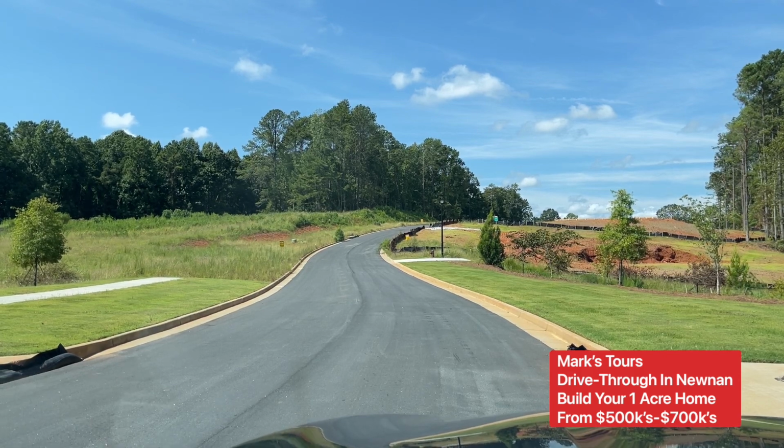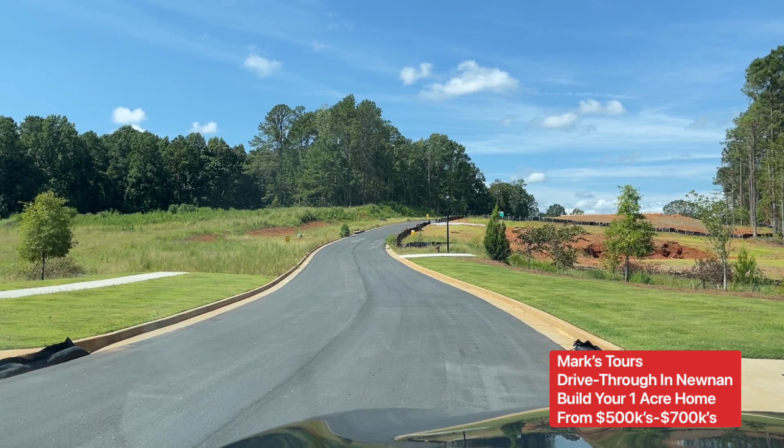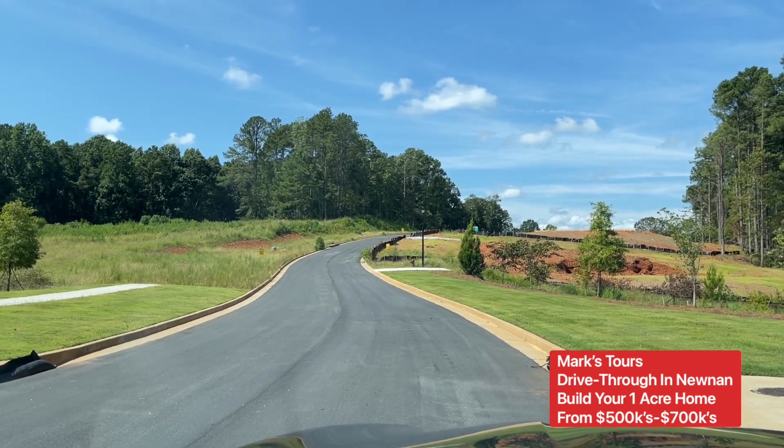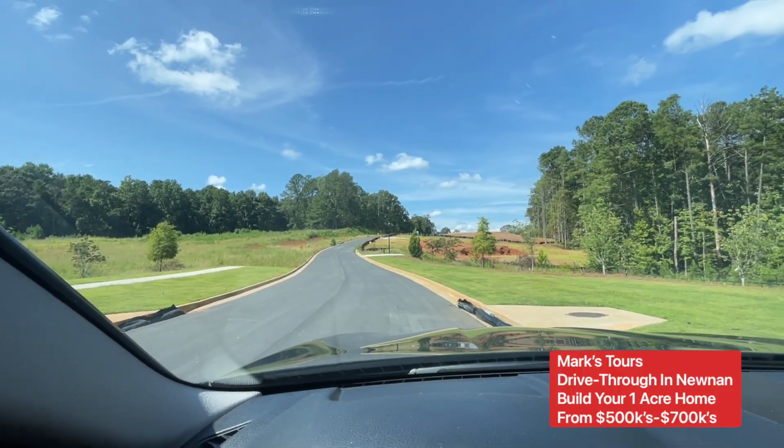When you see some of these floor plans, you become our client, we will send you some of my video tours of it. You will be blown away. I'll say, where do I sign up? I'm gonna do a little drive-through tour.